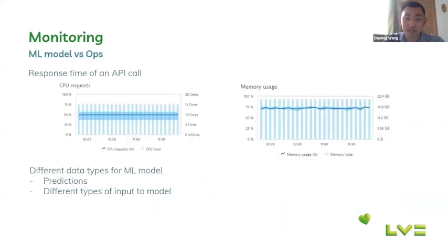So the first thing that I want to clarify is, when you Google monitoring solutions, they're usually talking about the infrastructure side of things. In this case, you can think of something like memory usage, right? If the memory usage goes higher than what we expected, then that is something worth investigating. But for us, because we're deploying machine learning models, the problem is slightly different.